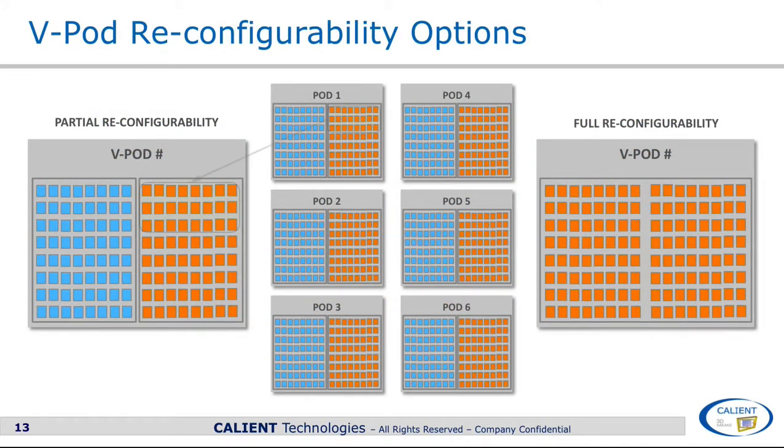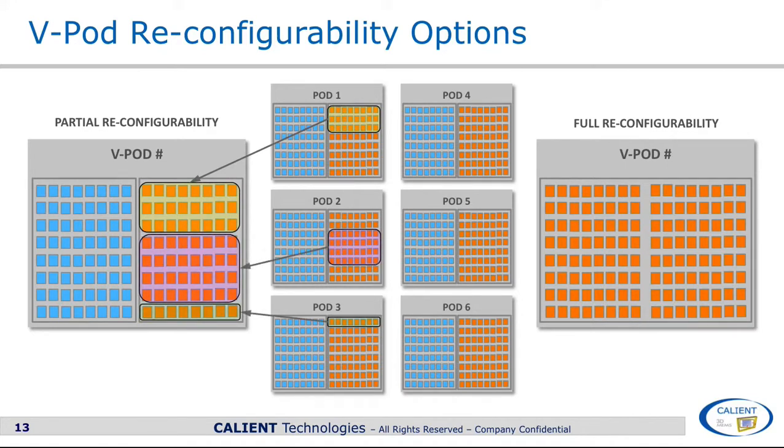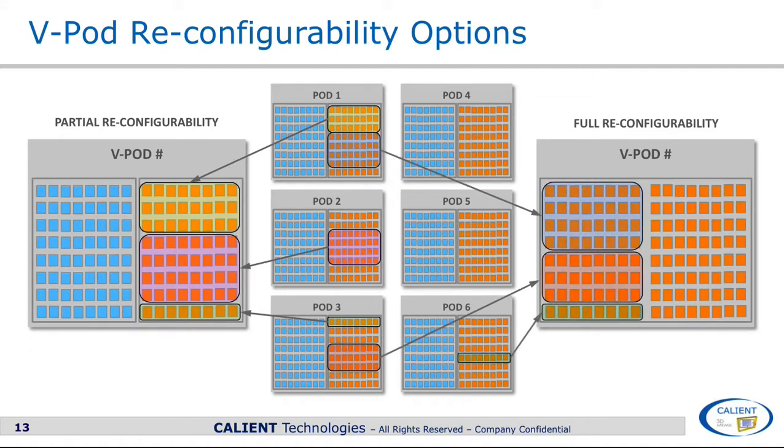In the partially reconfigurable case, 50% of the compute resources are directly connected to spine switches, while the other 50% are connected to the spine switches through an intermediate LightConnect fabric layer. In the fully reconfigurable case, all compute resources are connected through the LightConnect fabric. These approaches provide a very high level of flexibility in optimizing the vPod solution to the specific workloads and economics of each data center.